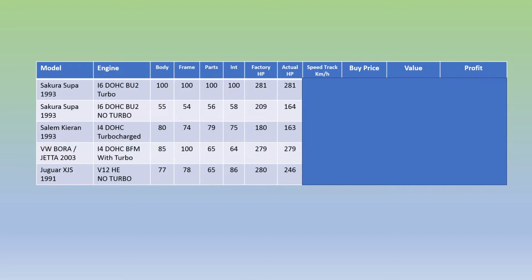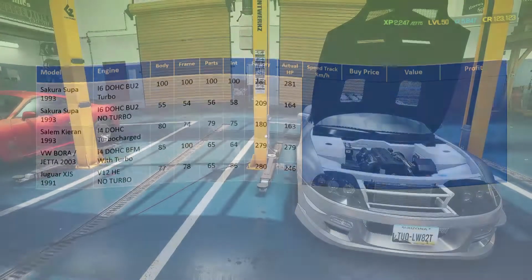Salem Kieran, another turbocharged engine, again in pretty good condition. Actual HP is 163 as opposed to 180. The BORA 279, actual HP I think it's actually 270. I don't know why I put 279, but anyway it doesn't matter, it's 1 HP. And the Jag XJS, which should be running at 280, is actually running at 246 HP. Okay, so without further ado, let's get back.